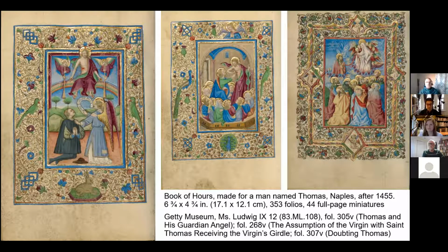But I wanted to start with these groupings of images, because it's an image at left that I really wanted to include in a recent exhibition about the cosmos, but there wasn't enough space. It shows an individual kneeling with a guardian angel, with a banderole that says, "Behold your servant," and they're kneeling beneath Christ seated on a rainbow. And this section of the manuscript opens a series of prayers dedicated to Saint Thomas. And a number of times throughout these prayers, the patron's name, Thomas, is included. And that's about as much as we know about this individual.